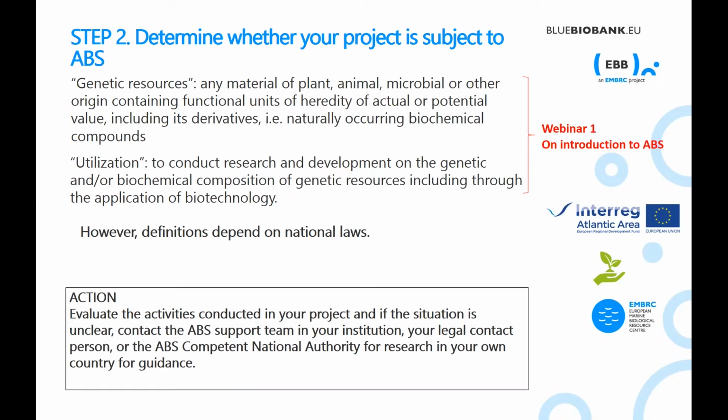If there is any doubt, it is recommended that you consider by default that your project is subject to ABS and proceed to the subsequent steps. It is recommended that you evaluate the activities conducted in your project, and if the situation is unclear, contact the ABS support team in your institution, your legal contact person, or the ABS competent national authority for research in your own country for guidance.